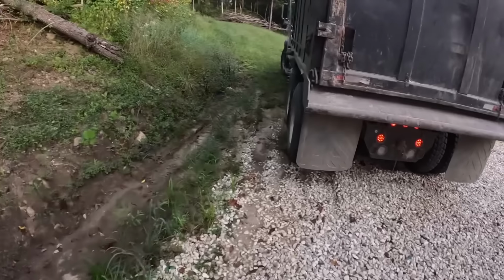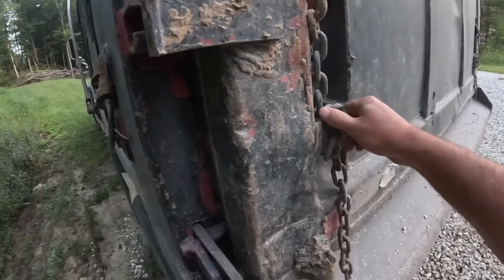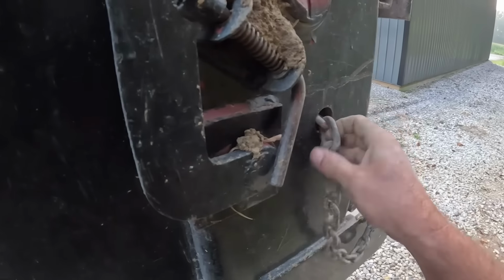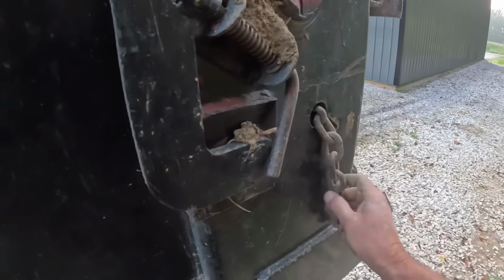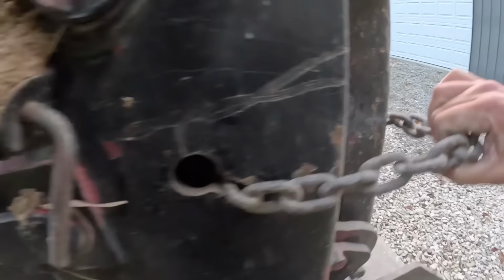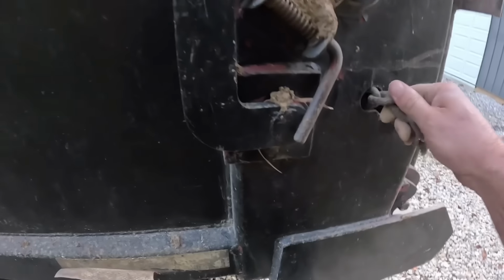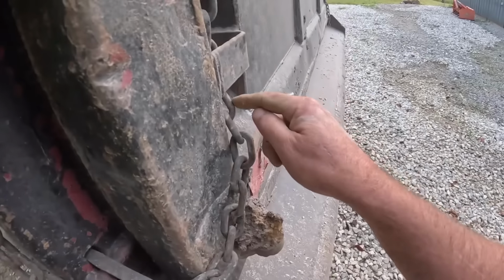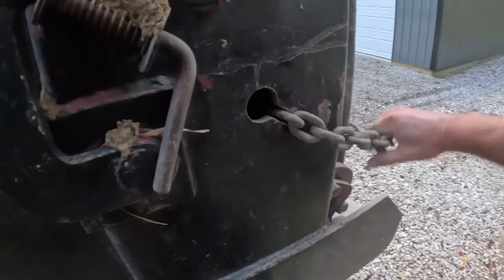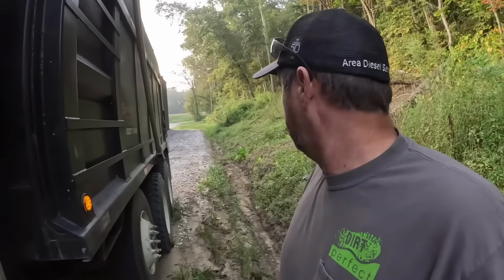Wasn't too bad. Everything held up fairly well. Let me get our chains. Ow! Chain set here. Probably a lot easier to do if I had two hands. All right, 1, 2, 3, 4, 5, 6, 7, 8, 9, 10, 11, 12, 13, 14, 15, 16, 17. I think we're gonna go 18. We're gonna get it a little thicker. All right, chains are set. Scouted the road. Let's see what happens.